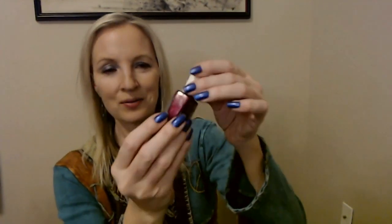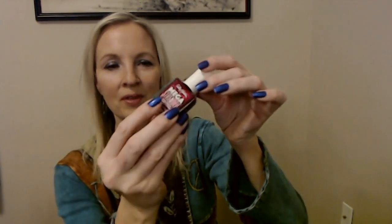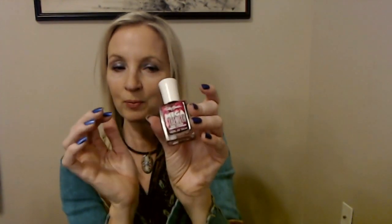Now that I have all these out, I'm rethinking which one I want to go with. I don't know. This is really pretty though. Anyway, it is a little bit on the sheer side. So again, if you wanted to have that look, that color, you're probably going to need to do 2 coats of it to really get that pretty color.